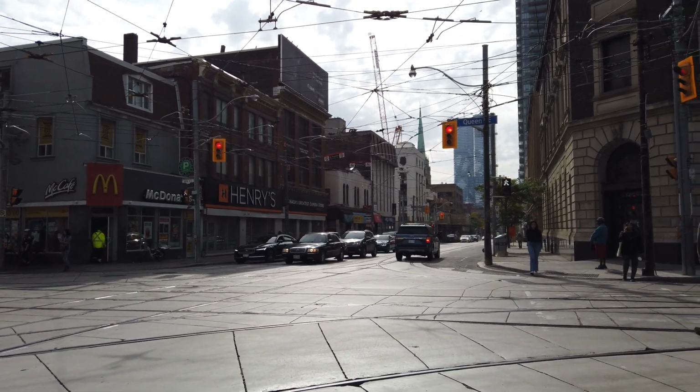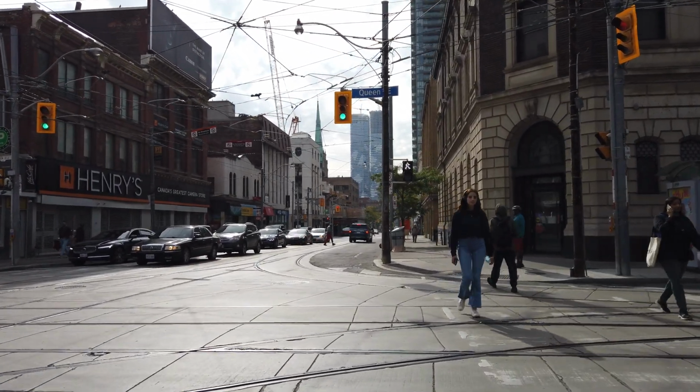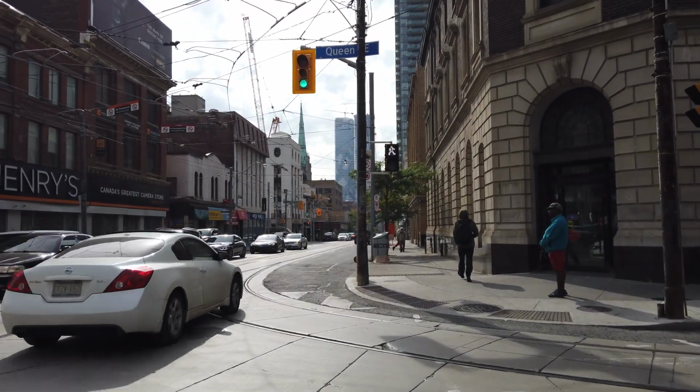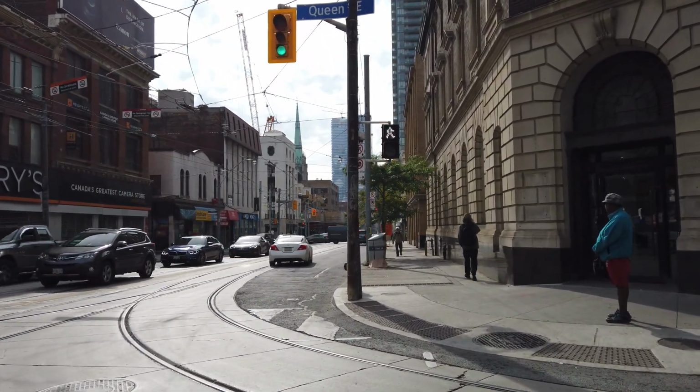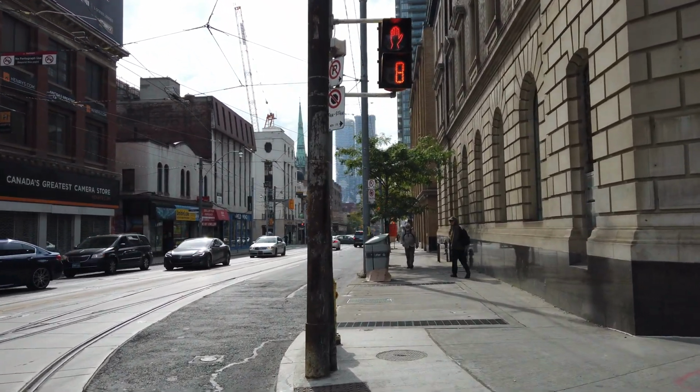And I thought for today I would do something that maybe I've done once before a long time ago in another part of the city. I'm going to walk between the two royal streets in downtown, namely Queen Street and King Street.